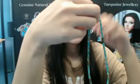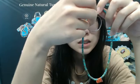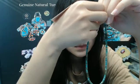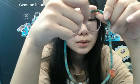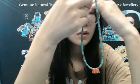I will show you the next product. This necklace is about 16 inches long, and the main gemstone piece of this necklace is blue turquoise heishi beads, and it also includes jasper bamboo shavings and red spiny oyster coin shavings in the middle of this necklace.